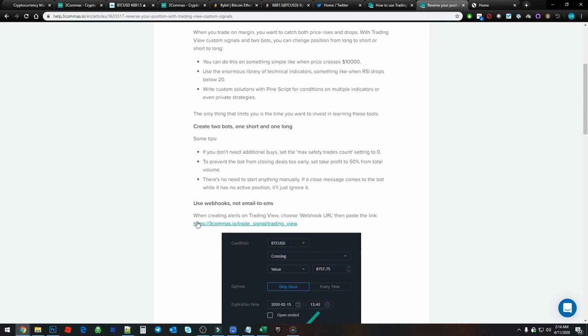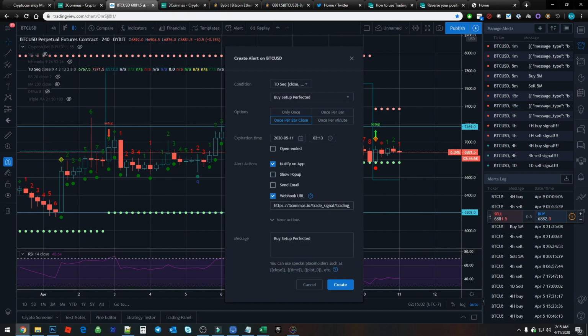When using webhooks, don't use email to SMS. You're going to want to copy this link here. And again, this article is in that document on the website. And then you'll go ahead and paste that here under webhook URL. You'll select here and just paste it there. And then once this is all set, the next most important part is the message that's sent.